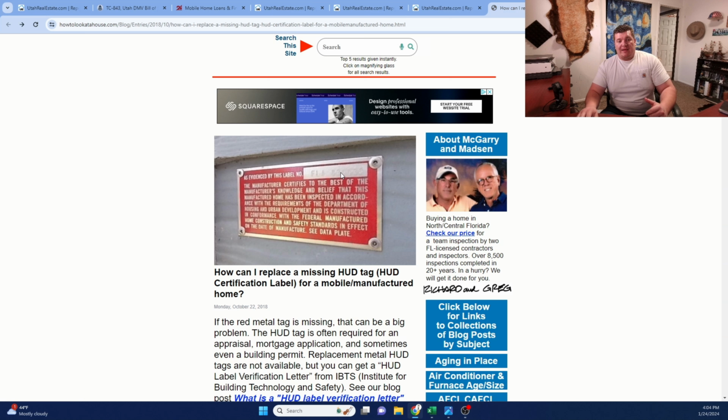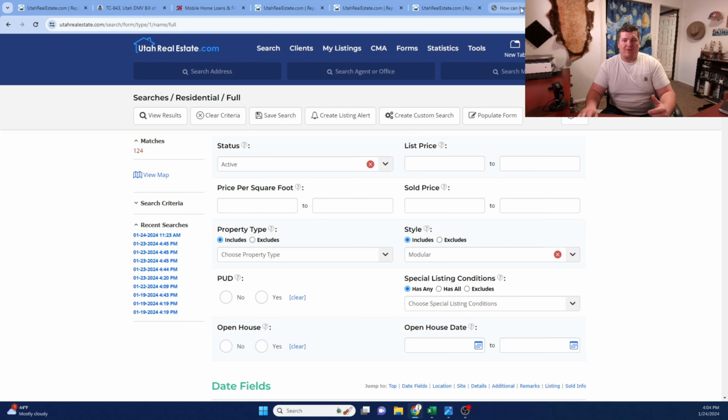The next thing to realize is that manufactured homes have to have something like this. It's basically a HUD label. HUD is Housing and Urban Development, something like that. It's the government saying that this home was built to this standard. You have to have this. And so if you're buying a manufactured home, another one of the extra costs is that you're going to have an engineer coming out there and basically say that the foundation looks good. It's like $400, $500. So on top of the standard inspection and appraisal, you've got another $400 to $500 cost on top of it. So it's just something really important to understand and be comfortable with.